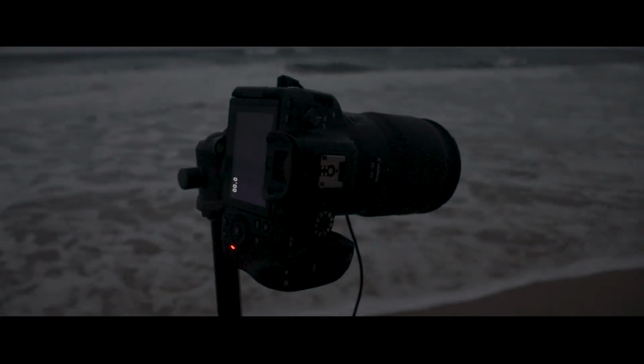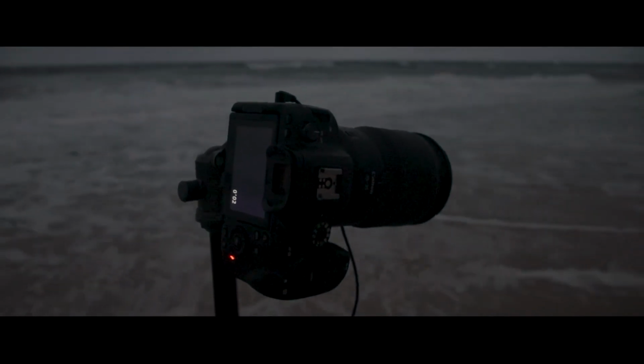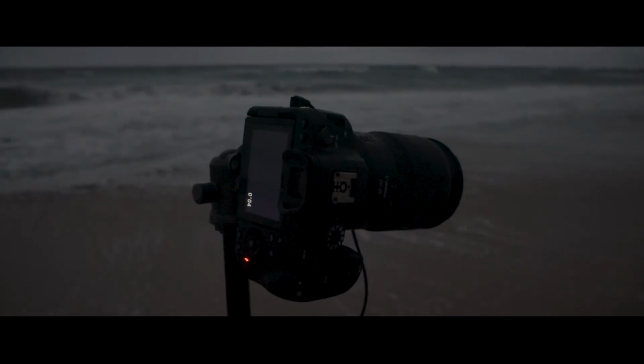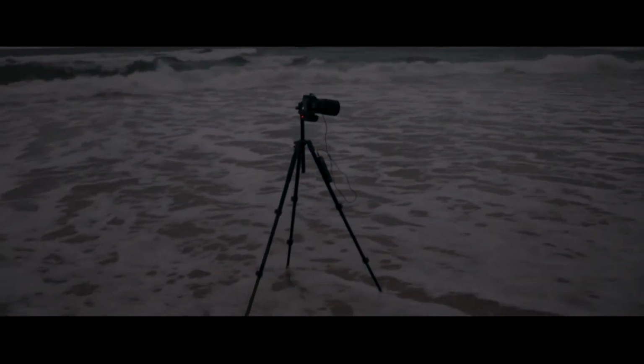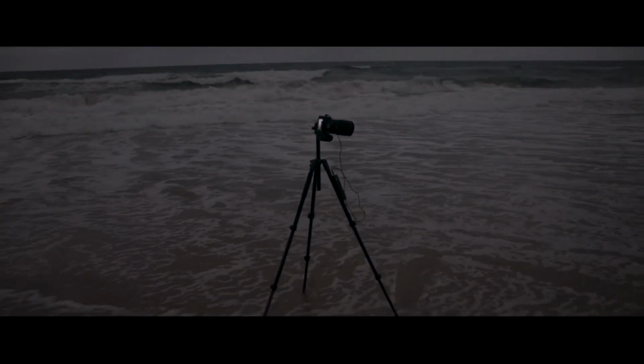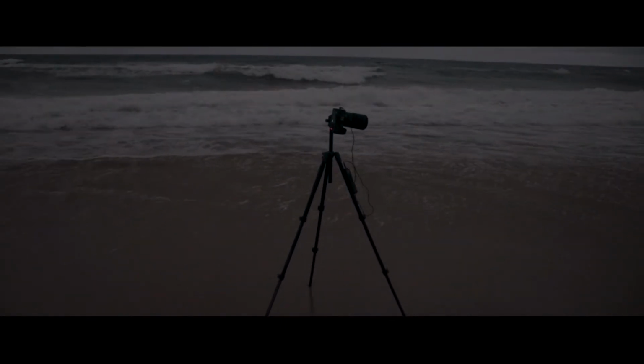So I've decided to set the R6 up in portrait mode, and I'm just waiting for the lighting to get really good. The sun still hasn't set, so I haven't got much colour in the sky. But basically I'm going to leave this to do 30-second or longer exposures.